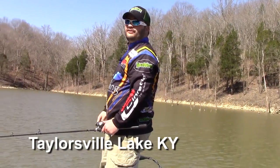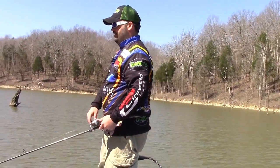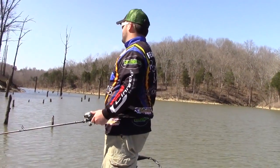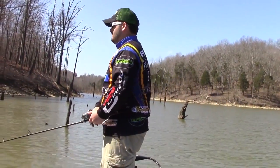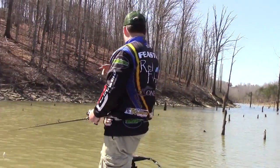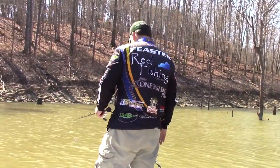Hey guys, Kyle Feaster here again with Real Fishing in Kentucky for Gone Fishing Pro. We had plans of going to Cedar Creek Lake today, but when we got there, man, the water was ridiculously low and it was crowded. So we came back out to Taylorsville today, and I found this nice little cove. It's a little brisky today. When I say brisk, I mean wind brisk. And I'm trying to navigate all these stumps and stuff.